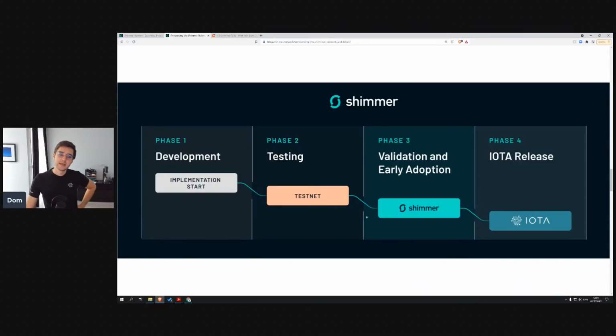Straight after a testnet, the Shimmer network will be an incentivized staging network where these upgrades are first made available. So whenever our software is ready for the tokenization part and the smart contracts, Shimmer will be the first to be upgraded. This means that the community is able to innovate on that network first, right? You can start building your applications knowing that it will be the exact same APIs, the exact same integrations, and so on with IOTA later on, right? So you have early access.